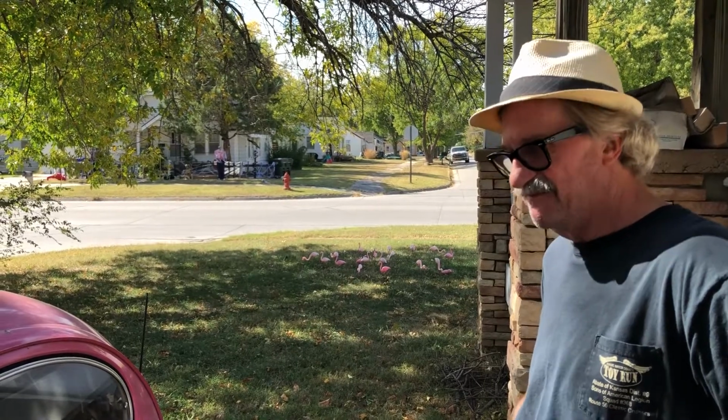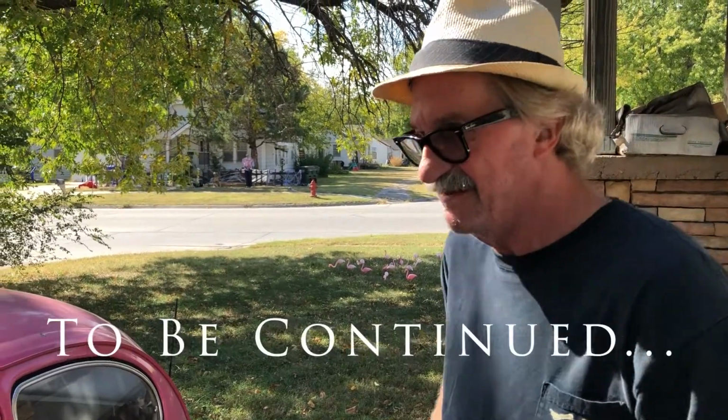So then you also said you have an old Ford wagon, huh? Yep, '63 Ford Ranch Wagon.